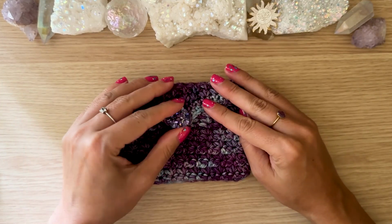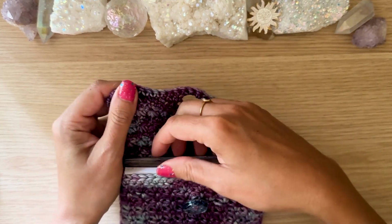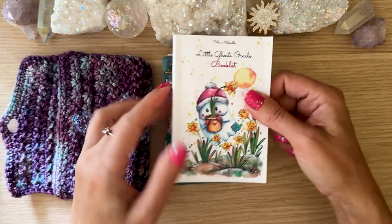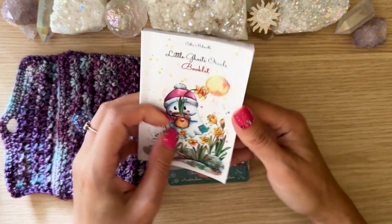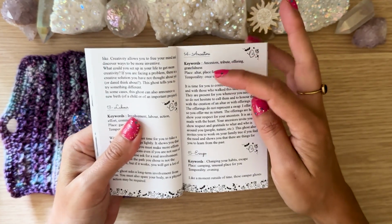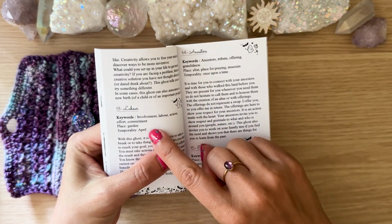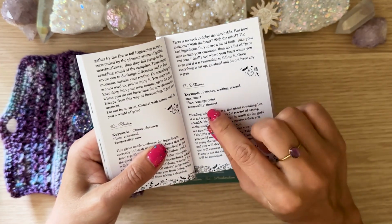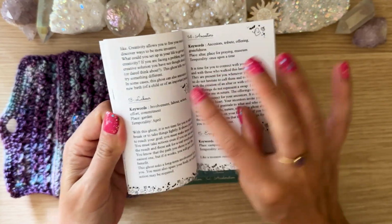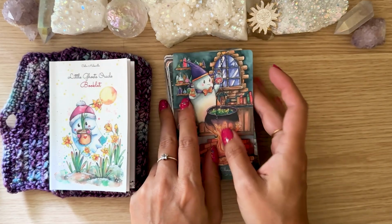Okay, so here we've got probably one of my favorite bags. I just love it. And a little button, it's one of my faves. In here we've got the little ghost oracle. This is an indie deck. This is bilingual. But what I love the most is the place and temporality. There's a place and time, and it could be once upon a time, April, now, it changes. And then the place, a vantage point, a crossroad, an altar in your garden. I just love it. So I think the guidebook is fantastic.